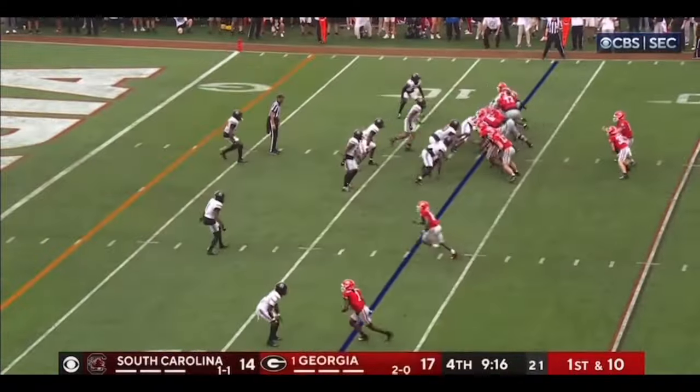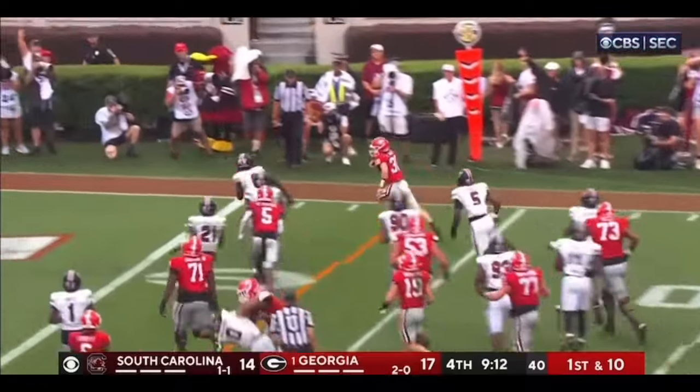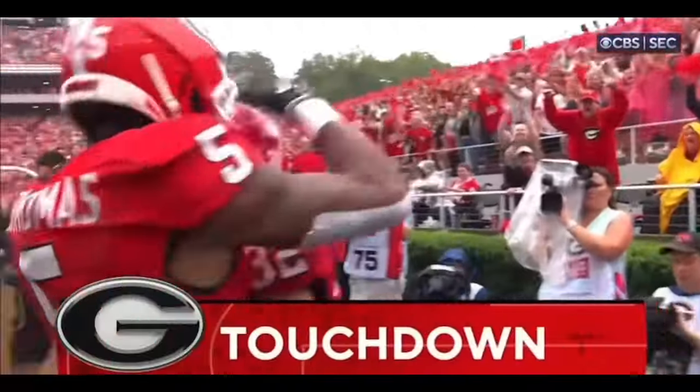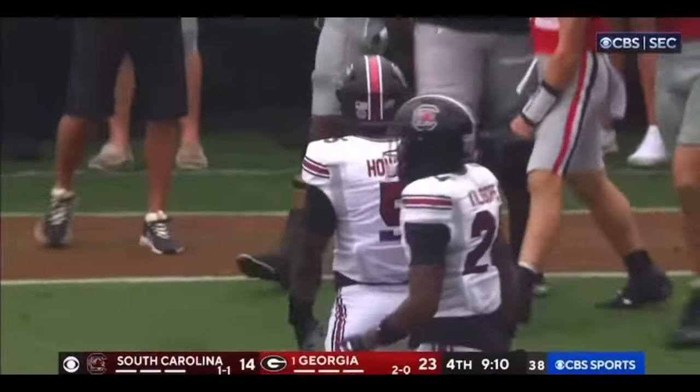Georgia can get a first down at the 3. Cash Jones broke a tackle. They won't have to worry about it. Touchdown. As Jones cashes in from 13 yards out.